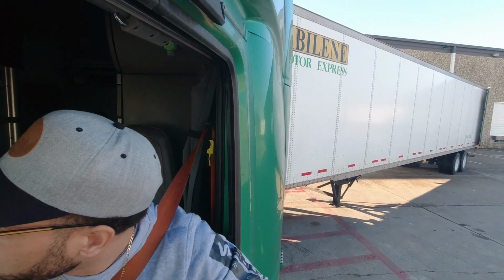I could just go down there and blindside this, but if I don't have to, I'm not going to. So what I'm going to do is pull down the street this way and then back all the way down. That way, when I back into this dock, I can see my trailer back there.